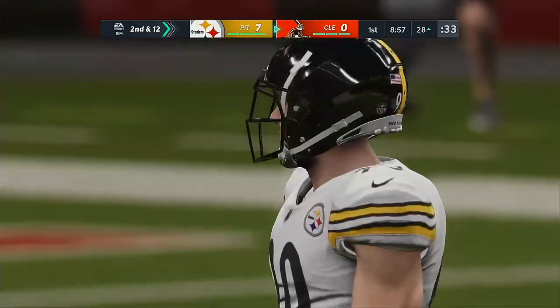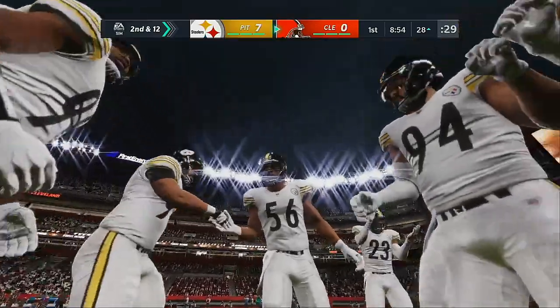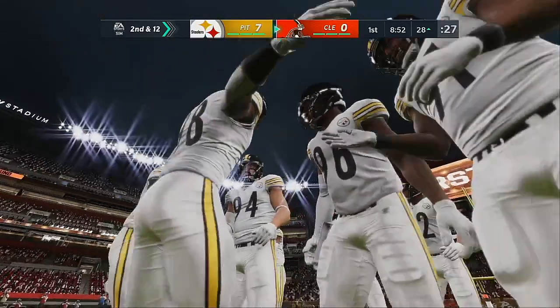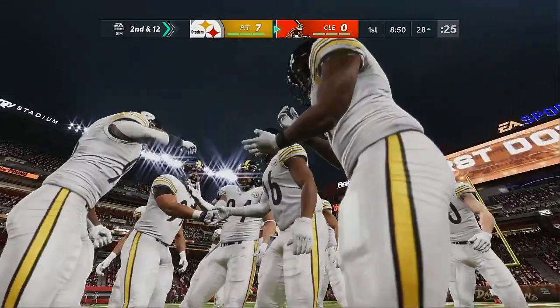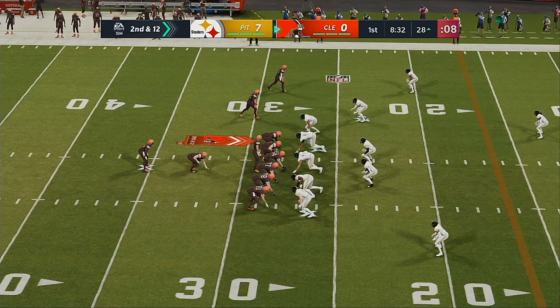Aaron Donald's the name most people think about at the defensive tackle position, but an all-pro last year alongside him, Cameron Hayward. An absolute nightmare to try and block. And he gets into the backfield on that play and finishes it off with a loss.